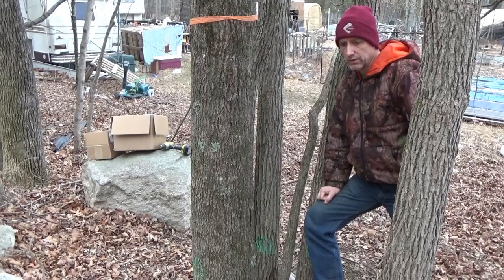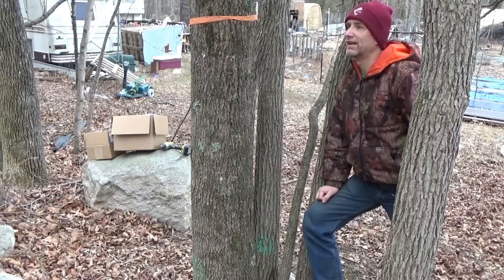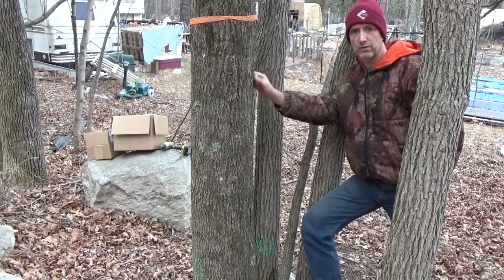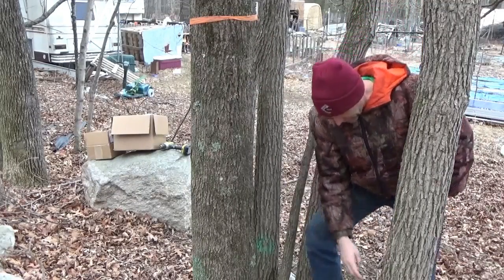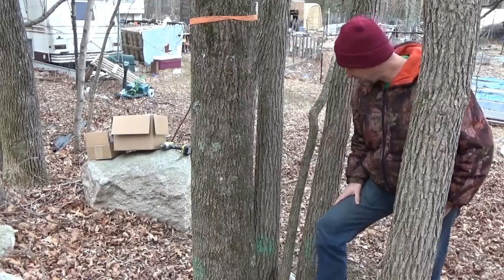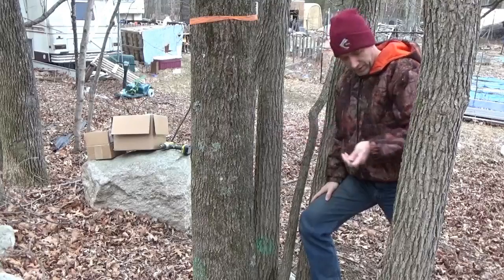The idea is maple syrup equals money, and I am surrounded by trees just waiting. These are valuable natural resources right here. I've got ribbons on some of them. I've got green paint markers on some old ones from the past here and there. These are all maples right here around me.